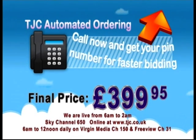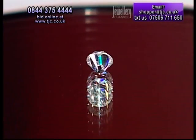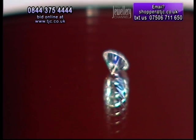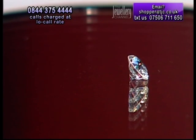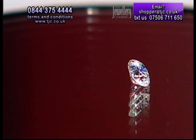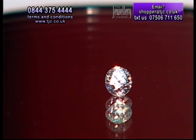I do indeed. Right. Now, let's have a look at a certified diamond now. This is certified by the GIA, the Gemological Institute of America. That means it's gone off to the GIA and it's been independently inspected. The GIA is nothing to do with the Jewellery Channel at all. We send it for clarification and classification. At least three gem experts will have cast their eye over what is one incredible diamond. We get it back, of course, from the GIA, and then it's all yours.